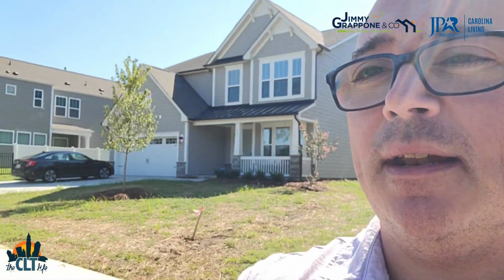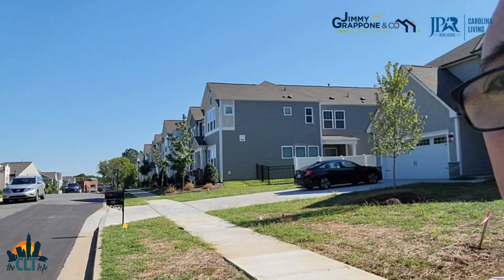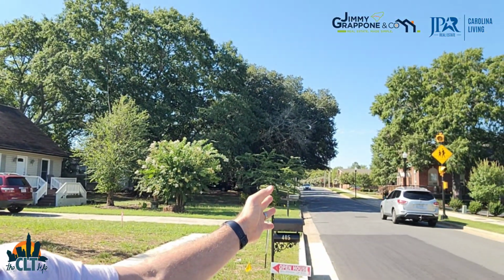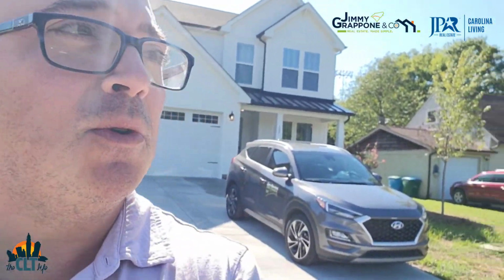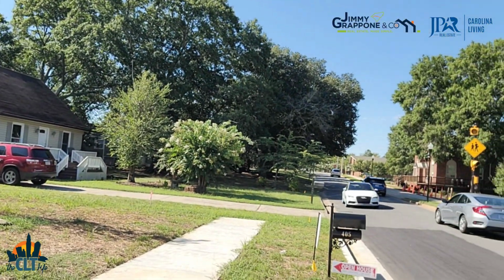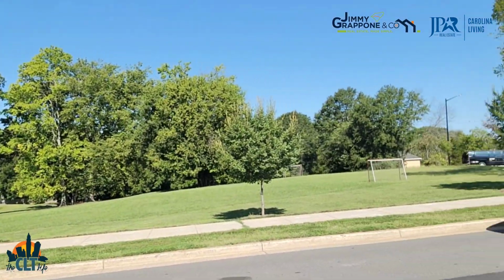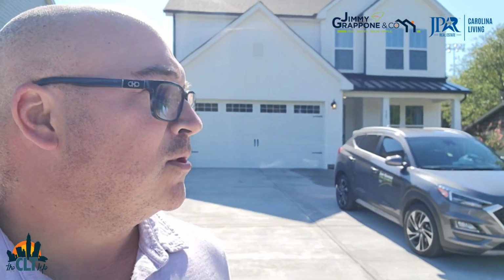So this one in Pineville, North Carolina is located about a quarter of a mile this way to downtown Pineville. So you can walk to shops and restaurants, coffee shops, things like that. And it's about 3/10 to half a mile to Lake Park. So you got a park right there. It's pretty cool. Right across the street, there's actually a volleyball court and a soccer court as well, which I believe may be part of the local church here.